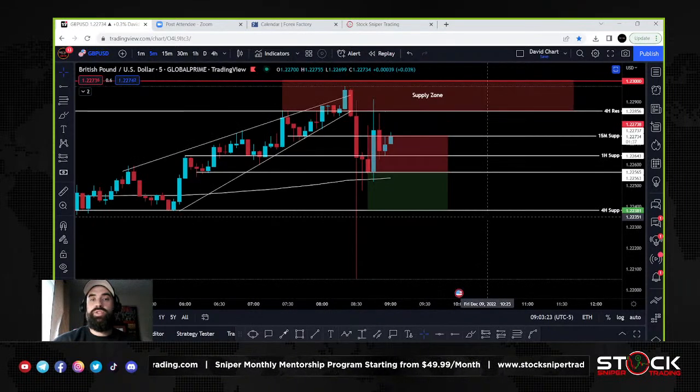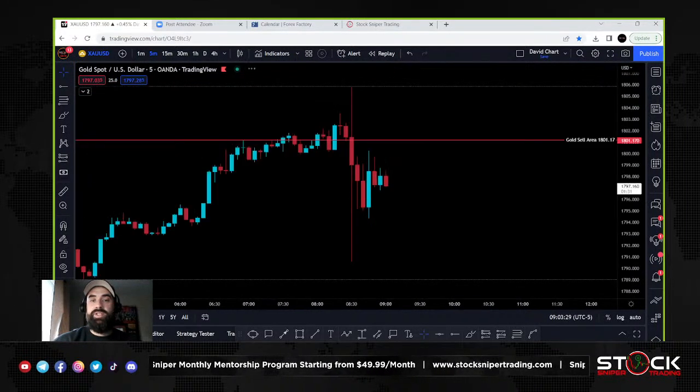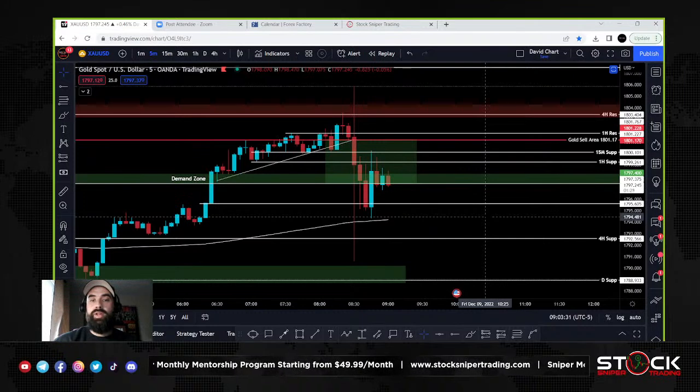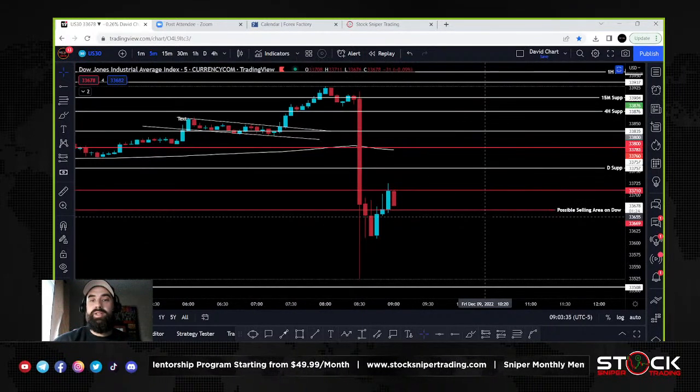Okay, there's GU still holding, guys. Nothing breaking down below. Still looking strong. NASDAQ pushing back in the zone here. You can see gold is dropping. You can see that the Dow is dropping.